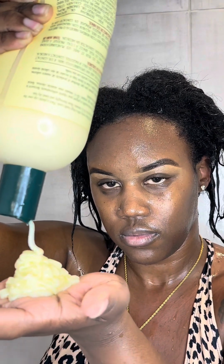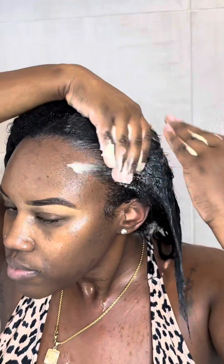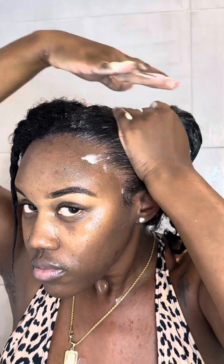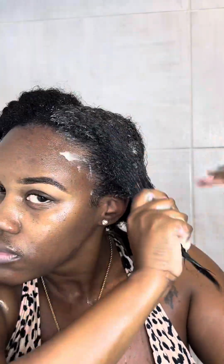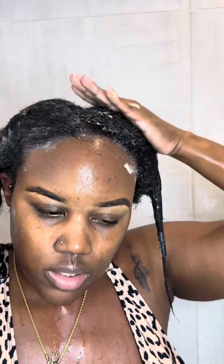We're going to deep condition for a whopping, I think I did it for about an hour and a half. You can do it for 2 hours. Do it for as long as you like. Sometimes I even sleep with it overnight, but be very careful with that. I'm going to focus this onto my hair. I'm using a lot of this. My hair sucks it up. That's why I'm always buying these huge bottles, but I love the ORS.